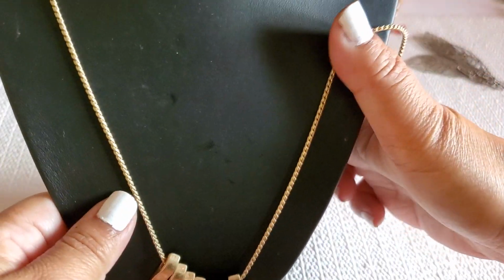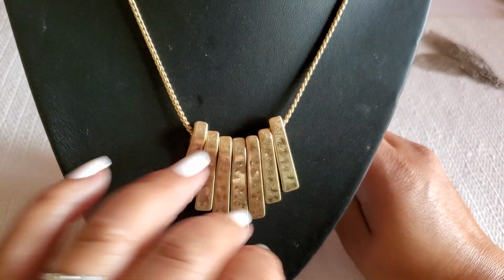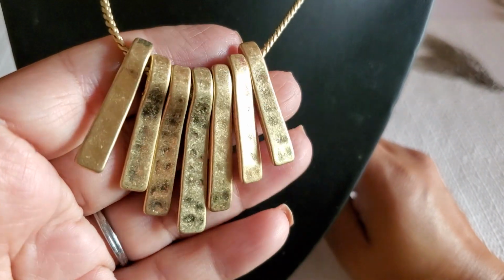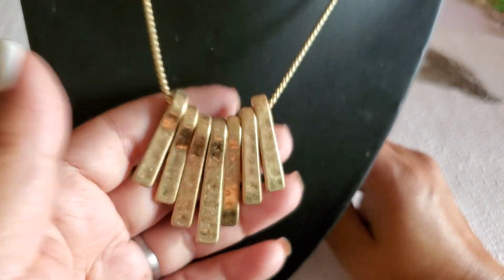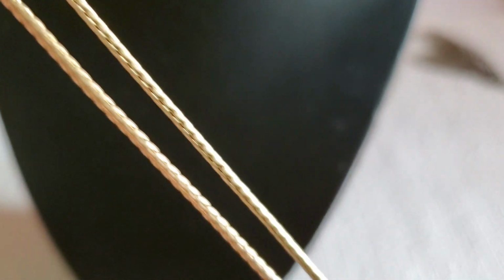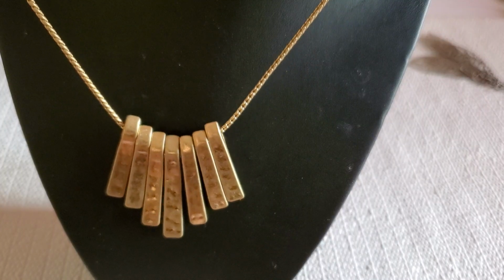Let's see, I'm trying to pull it up. It looks like it's hammered. Very beautiful. And then this is their clasp, lobster clasp. Look at their chain. It would be $3. $3, you guys. Such a great deal. Super long.